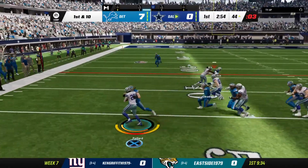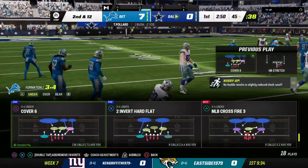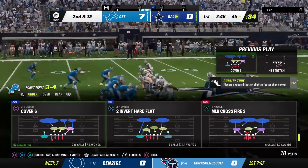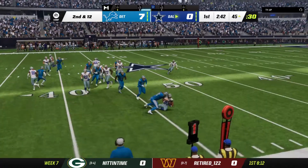They run it for the first time with Tony Pollard, and he'll lose yardage on the play back at the 45-yard line. 2 yards the loss, 2nd and 12. The Cowboys sitting at a very solid 4-2 record through the first 6 weeks.